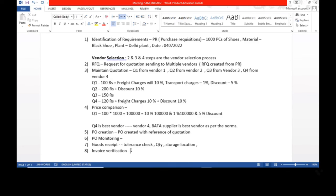Boss, when I ordered these goods, the cost of this product was displayed as 175 rupees. I accepted that and I'm ready to pay 175 rupees. Now you are coming with an invoice of 200 rupees. Why do I need to pay 25 rupees? I don't want to accept this. So that is the invoice verification.